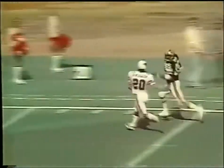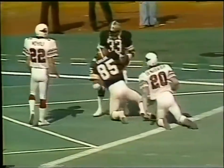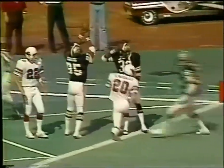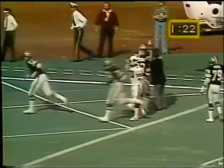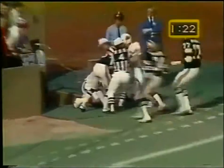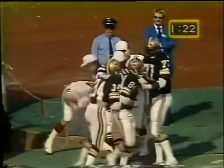And he has wide open Childs to the 30, 25, 20. Sensabaugh trying to get him down. He's not going to go down. Childs never did go down. Henry Childs. And now we've got a fight back of the end zone area going on. With 1:22, the Saints now within a point.